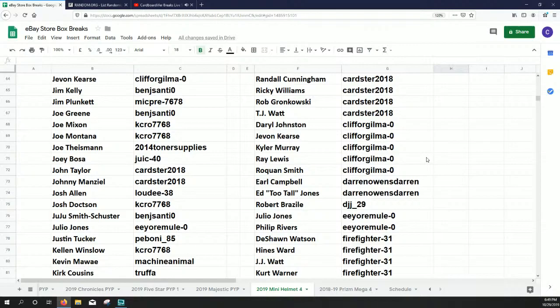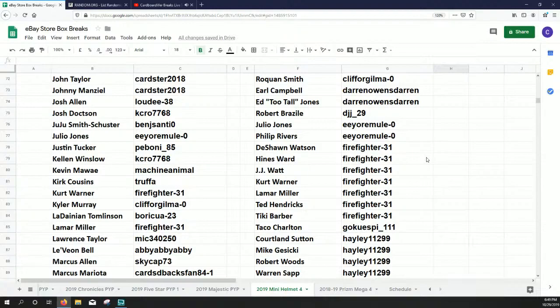Clifford Gilmut Zero has Daryl Johnston, Javon Kearse, Kyler Murray, Ray Lewis, and Roquan Smith. Darren Owens Darren has Earl Campbell and Ed Tuttle Jones. DJJ29 has Robert Brazil. Eeyore Mule Zero has Julio Jones and Phillip Rivers. Firefighter 31 has Deshaun Watson, Hines Ward, J.J. Watt, Kurt Warner, Lamar Miller, Ted Hendricks, and Tiki Barber.